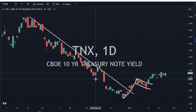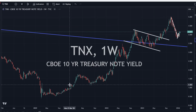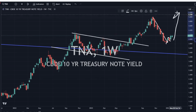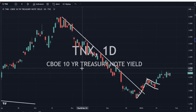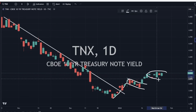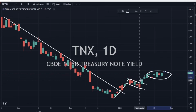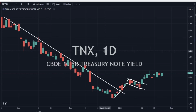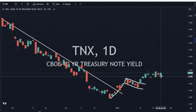On the 10-year yield, this continues to look good to move higher. Yes, you heard that right. Higher. That's what I'm seeing in the chart. It's these bullish candlesticks that I've got in the circle, one today and one a couple of days ago. And we've broken the downtrend line to the upside. So that looks good to go higher.